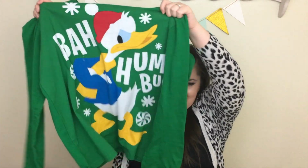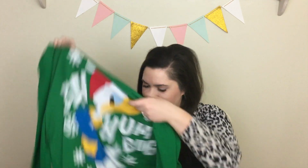If you've watched our Disney honeymoon vlogs, then you know that Andrew loves Donald Duck. So here is his little Donald Duck shirt. It says Bah Humbug, and it's kind of like a grumpy Donald, but he's pretty cute. They're really soft, and it's more of a thicker band. It's soft, it's not scratchy like normal t-shirts. So that's that.